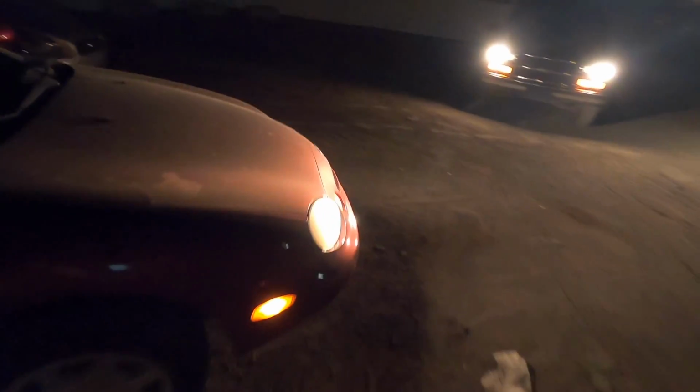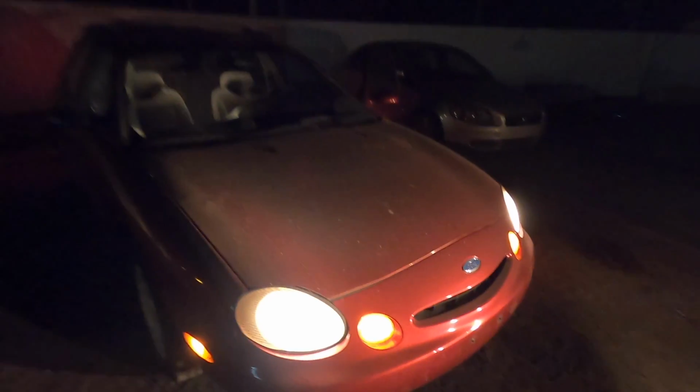Man, she runs good, guys. With a fresh paint job, this car is going to look so great. Yeah, we got lights. Okay, let's check our headlights. I know with the paint the way it is, it looks kind of sketchy right now. But man, with a fresh coat of paint, this thing's going to look good.